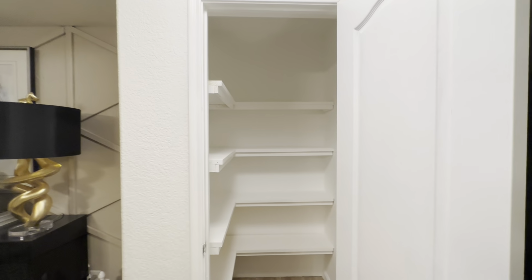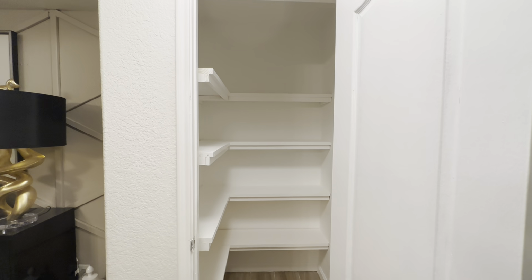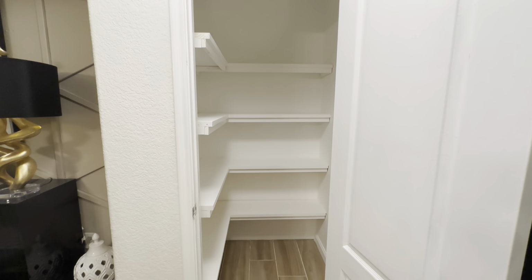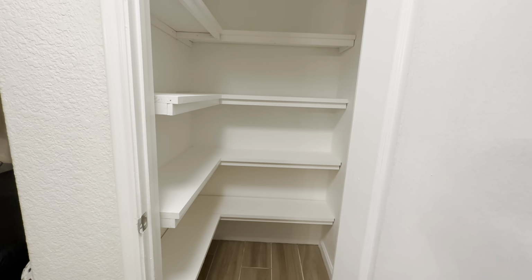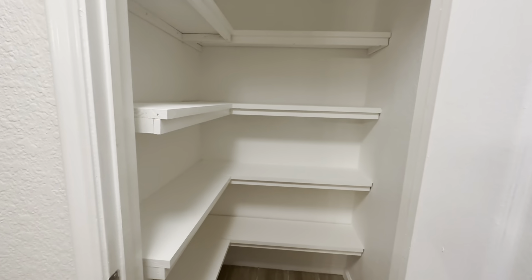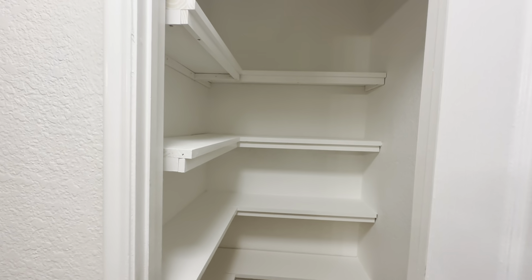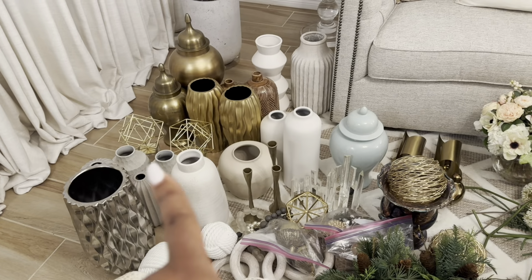So I did go ahead and paint everything off camera just so the video won't be too long, but this is the finished product. I absolutely love how everything has turned out. Everything is just so bright and clean and looks a whole lot better. The shelves are a whole lot sturdier, and I actually have a little bit more storage space to store everything. So I'm so excited about how everything has turned out.